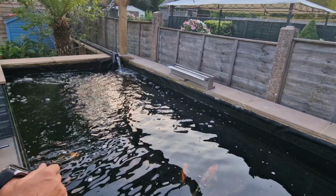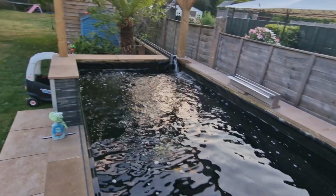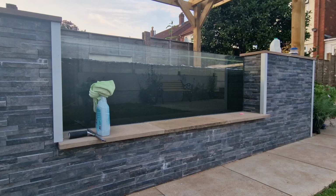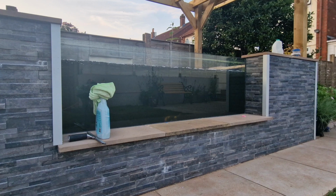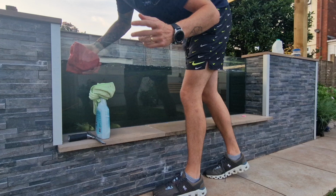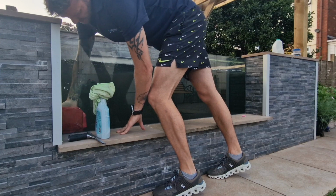If I put that in, I usually get to work on the old glass. If I can put you down there. I just use a microfiber cloth to give the inside a wipe. I'm in like direct sun here, so it gets quite dirty. 5 minutes and it's clean.